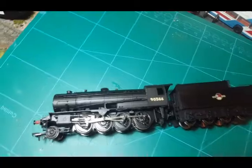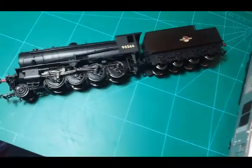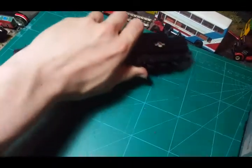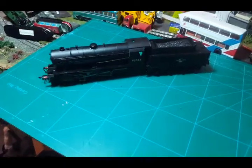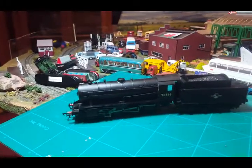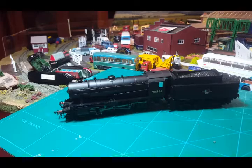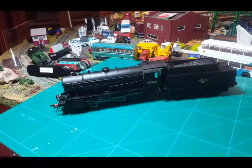Anyways, these more current ones, which have got tender pickups and DCC ready and whatever else, are about 125 to 130, maybe 140 pounds, depending where you go. This one's a bit of an older one, probably 2007, 2008, maybe a bit later, maybe a bit earlier, not sure.